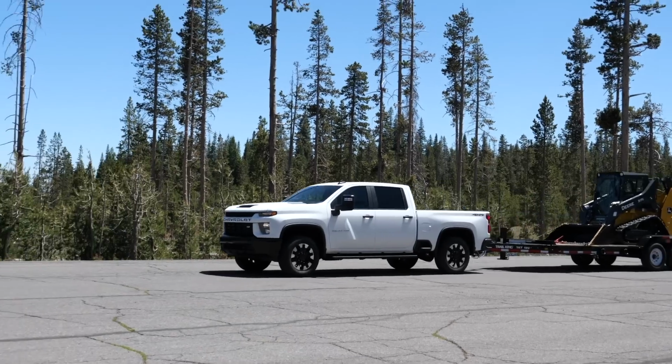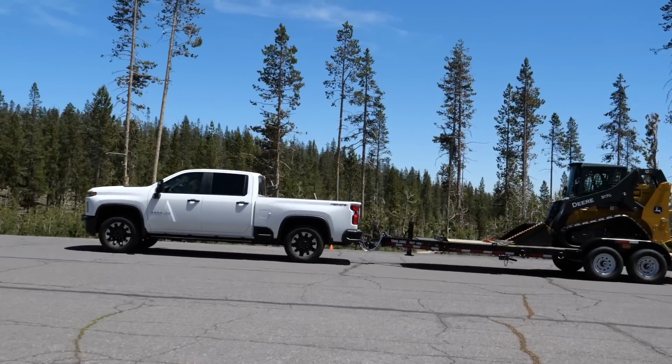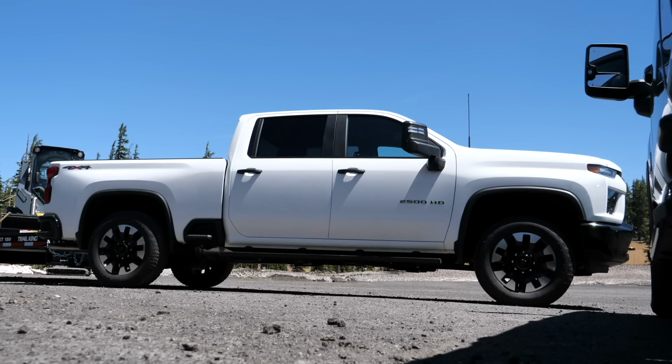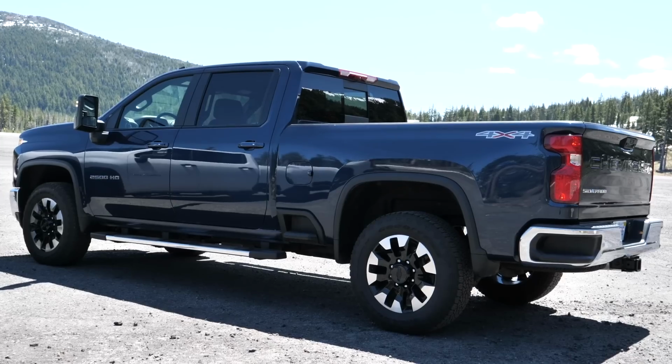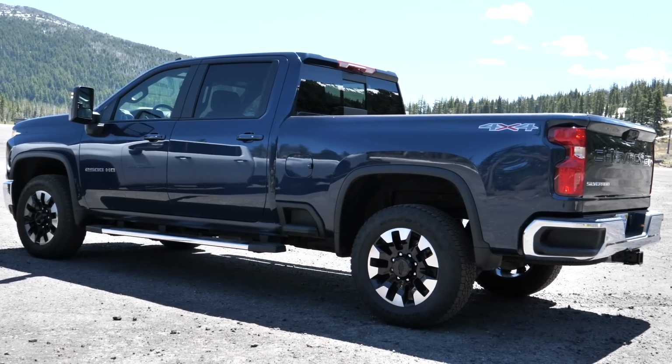This is my first opportunity to get my hands on the all-new 2020 Chevy Silverado heavy-duty trucks. And in this video, I'm gonna show you two of them. The new 6.6-liter gas-powered V8 heavy-duty truck, and of course the new 6.6-liter Duramax V8 diesel. In this video, I'm gonna show you all the features and also compare the specs. It's gonna be exciting. Check this out.